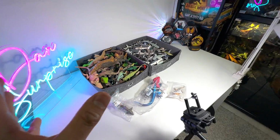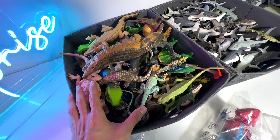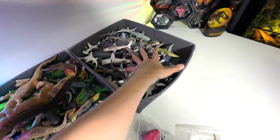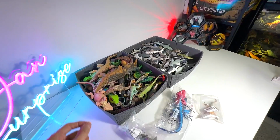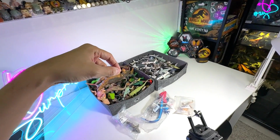So what we are gonna do is to take a look at our reptiles collection right here, which consists of only lizards and crocodiles, and also our sharks collection. Okay, so let's get every single figure out onto the table. Okay, let's do this.